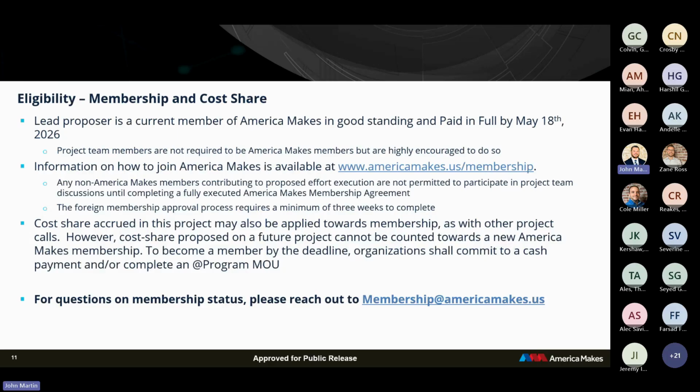So if we look at membership eligibility, it's going to be standard with most of our projects. Some of them are more limited. This one's standard. It's required that the project lead be an America Makes member in good standing, also paid in full by May 18th. The project team members do not need to be America Makes members, although it's highly encouraged.